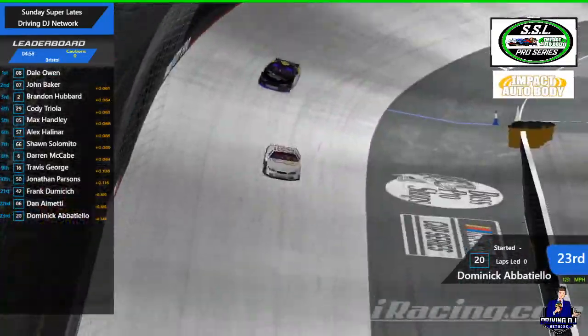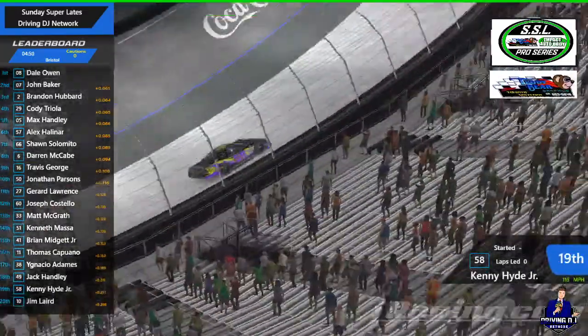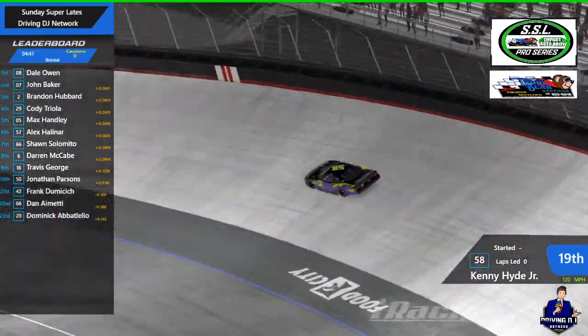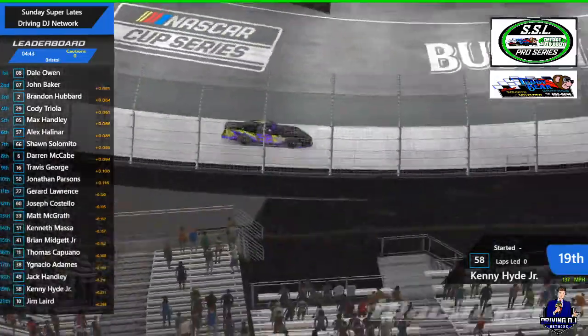Just under 5 minutes to go here. Bring it down one more time. You can get any information on the 58 machine here of Kenny Hyde Jr. out of Yaphank, New York, Riverhead Raceway.